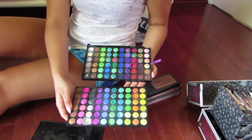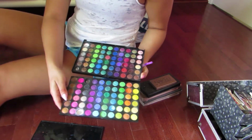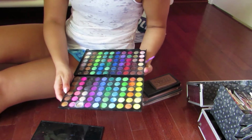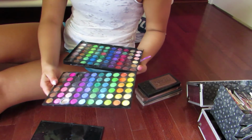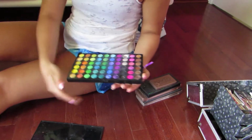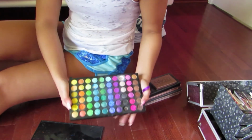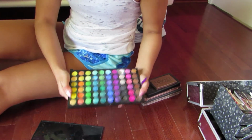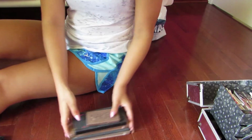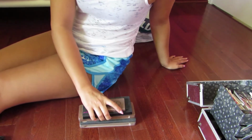The reason that I keep this with me is just in case somebody wants something a little more intense and colorful. Usually most of the prom girls go with smoky eyes, brown, gold, silver, black, white, a lot of those type of colors. So not a lot of them usually want colorful looks like this, but just in case, I keep this entire palette with me.